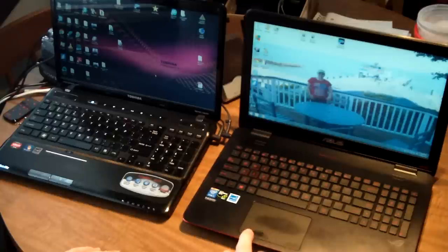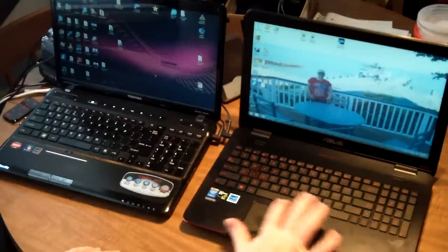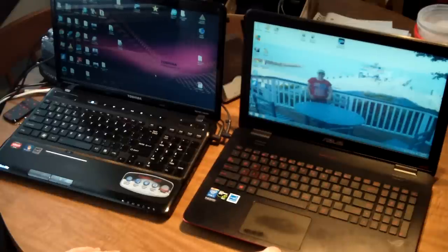The keyboard feels good. It's got good sensitivity to it. But I don't like that the touchpad doesn't have a scroll. I'm sure I could do something to change that. The buttons are integral with the touchpad. They seem to work okay. I've gotten used to it.